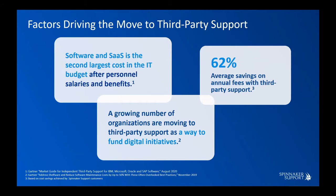The third factor is innovation. There's increasing pressure in every organization to invest in digital transformation and innovation. Needing to find ways to decrease support costs for legacy systems allows you to redirect savings towards these newer, more strategic initiatives.